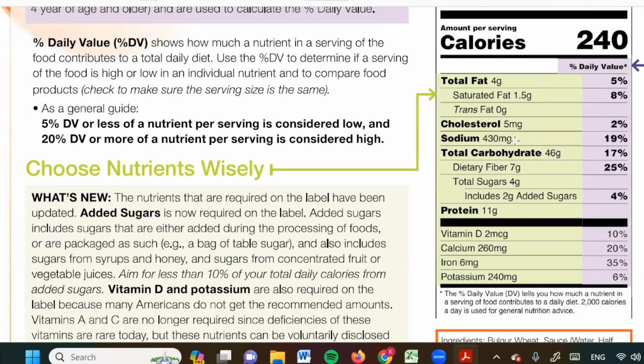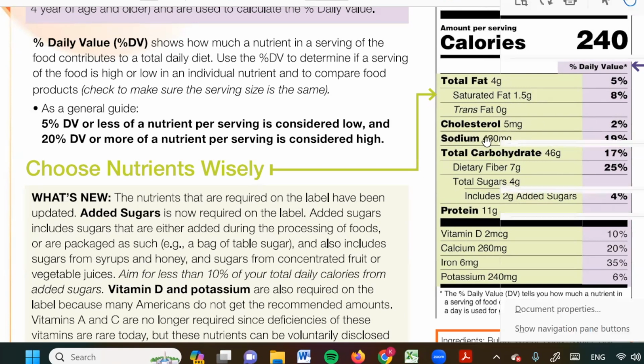We want to try to get to this fat loss goal as healthy as possible. So what we're going to do in here is look at the sodium amount and make sure that per serving it's 140 milligrams or less. If something is above 140 milligrams, like it is in here, we are going to say, okay, maybe this is a once in a while food, but not an everyday food.